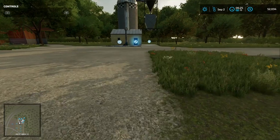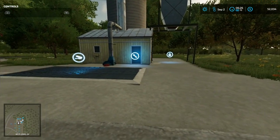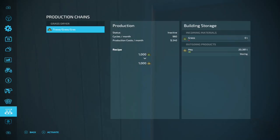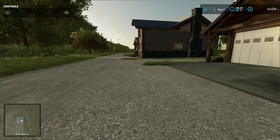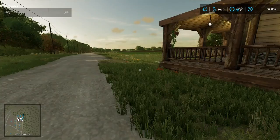We have the dryer going over here. Let's just check this. This is going to be loud, so I'll just shut up for a second. And we have 20,000 some odd liters of hay already dried.